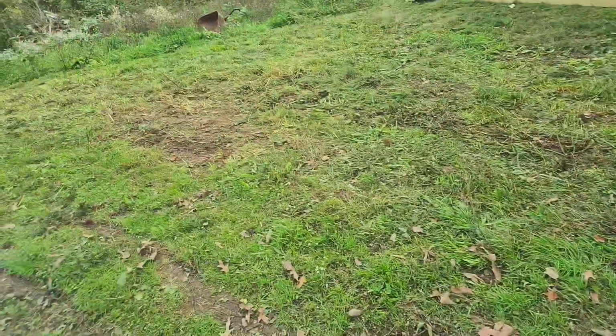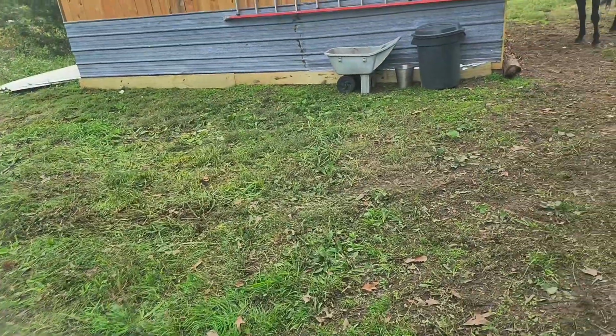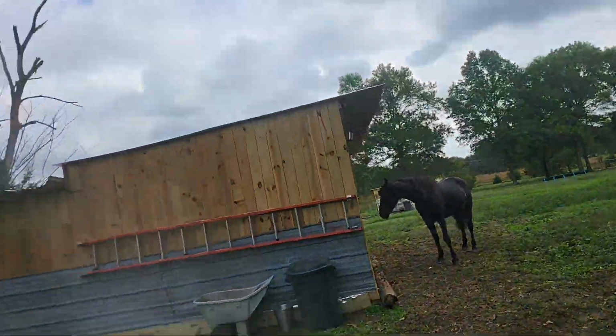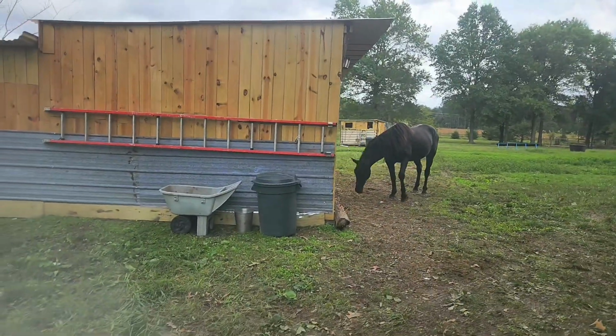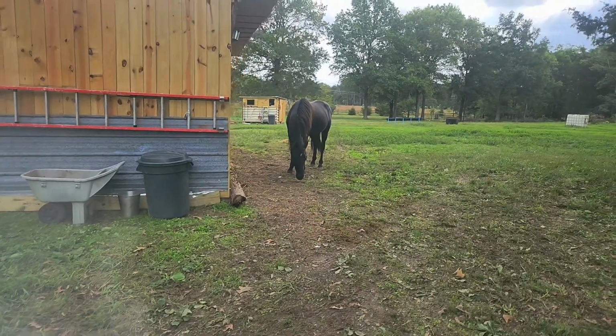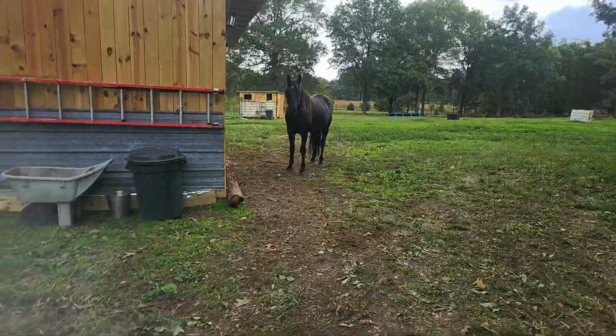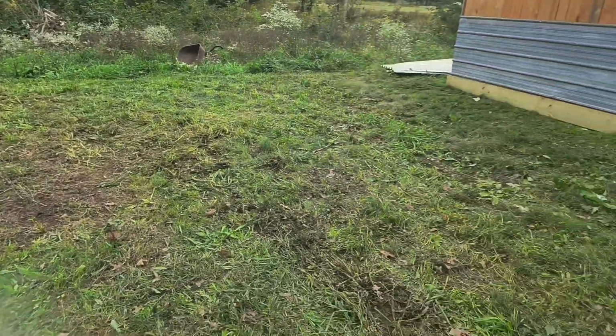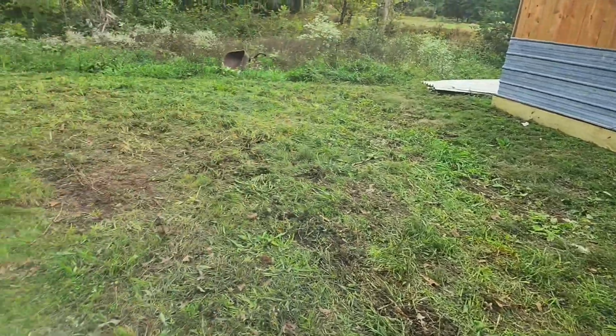All right, I came out here on this Friday just to do some maintenance on the grounds. Like I said, I've been neglecting the grounds so dang much, trying to get this barn done before winter, and trying to get that feed shack done so we can get hay and stuff inside that feed shack. I neglected everything else, but I went ahead and got a lot of cutting done.